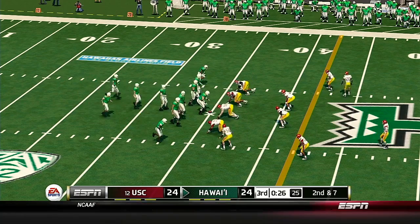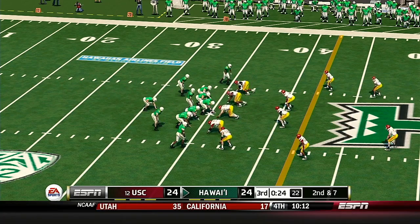Roger, Roger! 47, Mike! 47, Mike! Mike, 47! Coming! Ready! Black and fire!